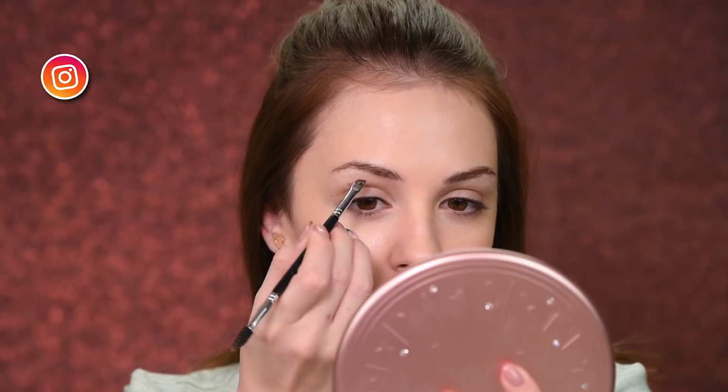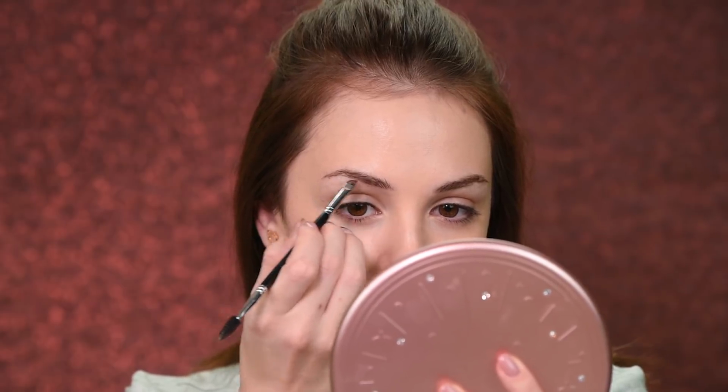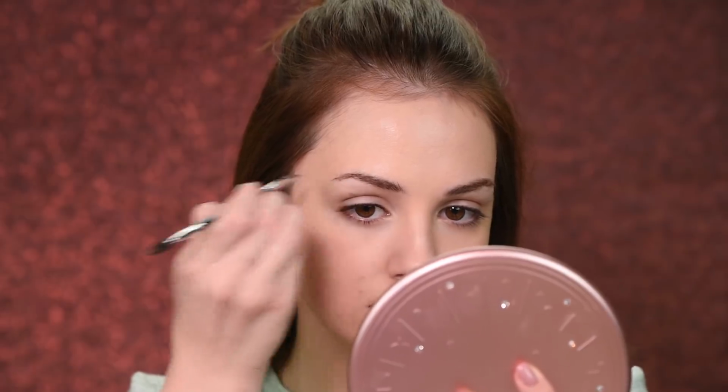Okay, now I'm taking the Ka-Brow in shade number 3. This is just a little bit darker, and I'm gonna take some of it on an angled brush. And this is a very cool trick if you don't have brow pomade or brow pencil. Maybe you're traveling, you forgot it at home. Just take some of that brow gel on an angled brush, and you'll be able to fill in your brows a little bit more precisely. And this way, you can add the product just in the areas where you need it.